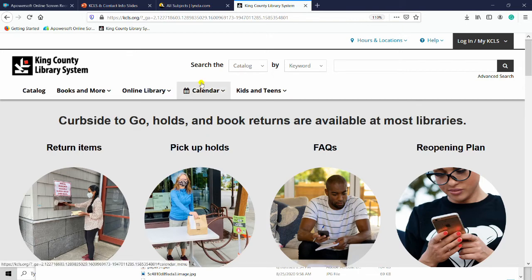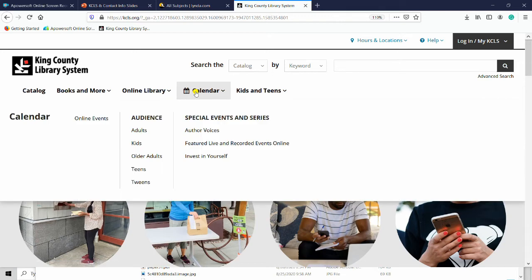While our buildings are closed, we are still offering live programs online through tools like Zoom. You can find out about all of the library's programs for adults, kids, and teens in our calendar section.